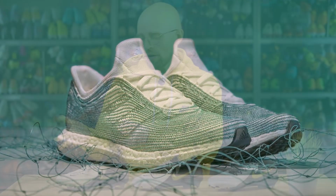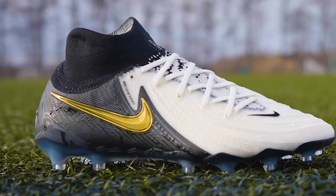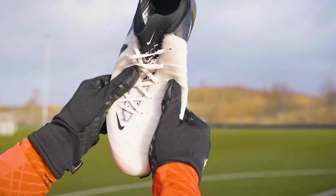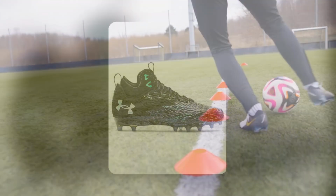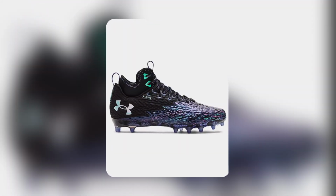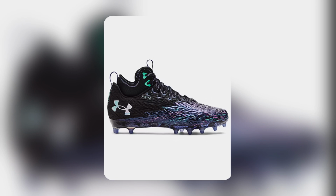Smart tech is everywhere. Sensors in Nike's Phantom GX track performance metrics via apps, helping players analyze their game. Customization is king too. Brands like Under Armour let you 3D print cleats tailored to your foot's exact shape.